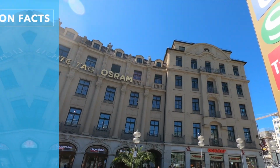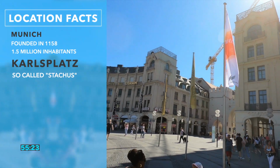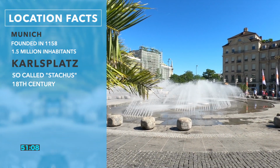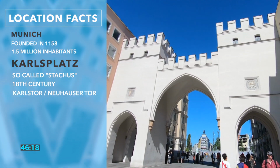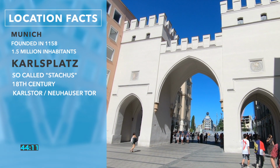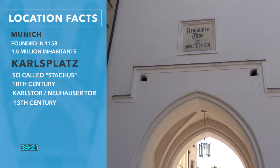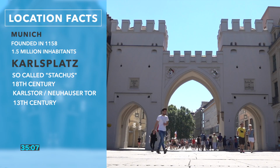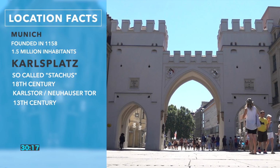But first, the 1 minute location quick facts. The Bavarians call the Karlsplatz also Stachus. The term Stachus was the name of a restaurant that was in operation here in the 18th century. The innkeeper, Matthias Eustachius Födal, was the namesake. The Karlstor am Karlsplatz, named after the Elector Karl Theodor, was built in the 13th century and was still called Neuhauser Tor until the end of the 18th century. It is one of the last three remaining city gates in Munich and today forms the entrance to the shopping mall in the pedestrian zone.